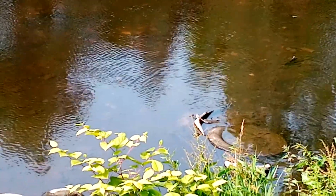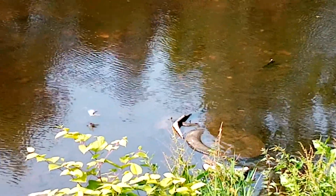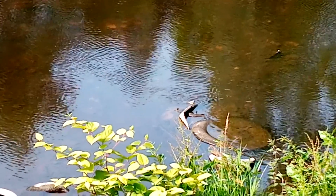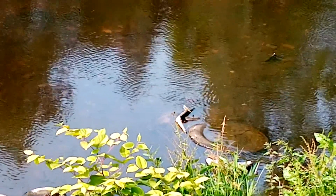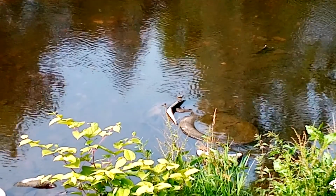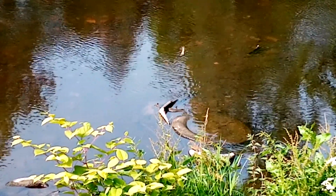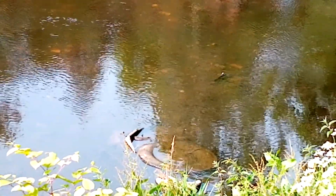And there's a grey wagtail down there. There he goes. Just next to a submerged tire. I've just zoomed in a bit, so this will be extremely wobbly, folks, I'm afraid. Lovely.